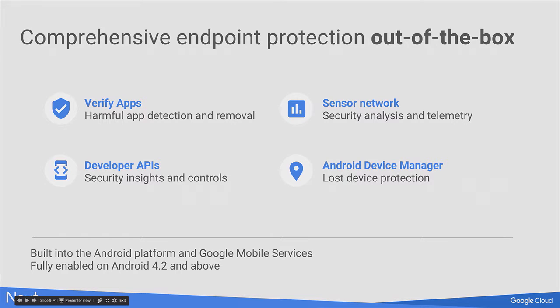And this is getting more and more important every year as we see many of the critical decisions relating to security being taken not just at the operating system level, but at the application level. So I'll cover 3 different APIs in this session, which I think could be of value. And last, we have Android Device Manager.